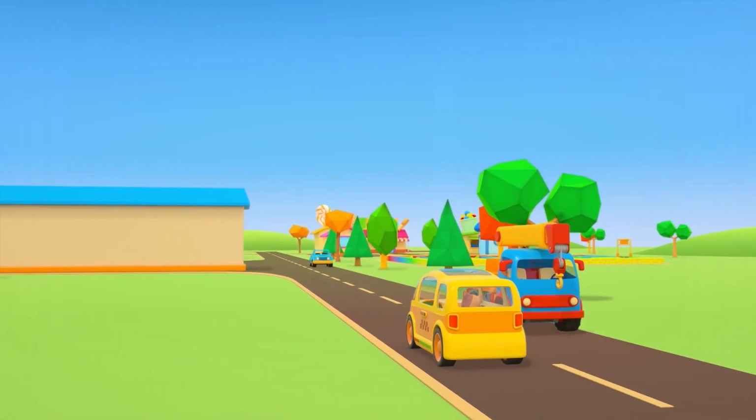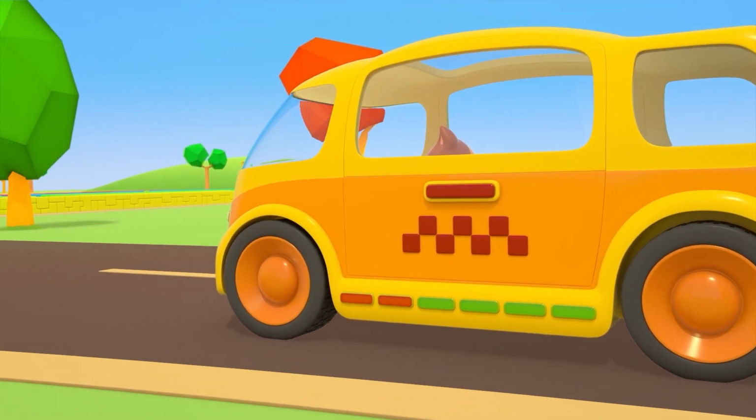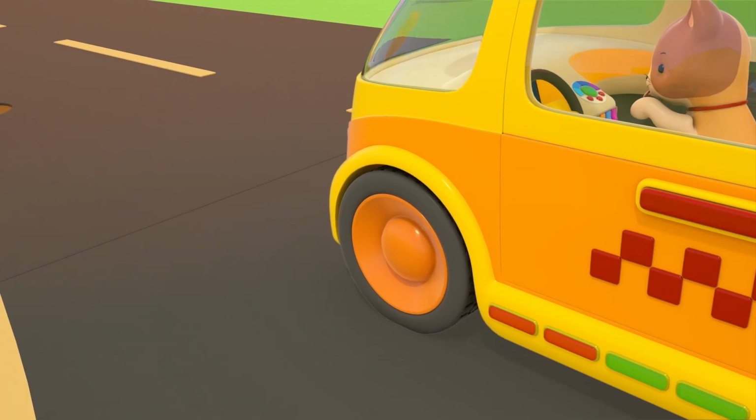The yellow taxi is driving along. The kitten is sitting inside. This taxi is an electric car. Look, there's still plenty of charge in the battery.